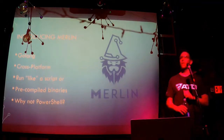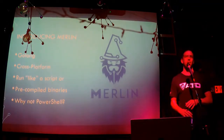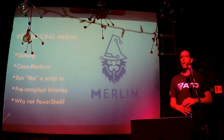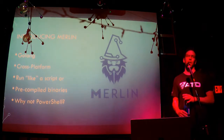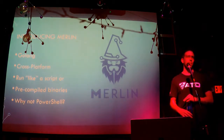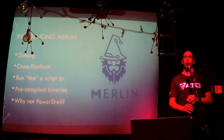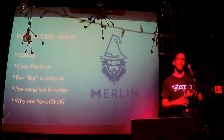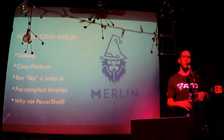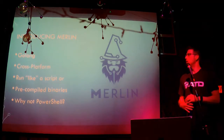All right, so finally, we're here. I was going to introduce you guys to Merlin. It is a tool that I wrote to take advantage of all these things. Merlin is a tool that I wrote in Golang. Anybody heard of that programming language before? Yeah. If I haven't told you enough about Google yet, it is another Google programming language. Using Google's protocol, using Google's tools, using Google's programming language and whatnot.